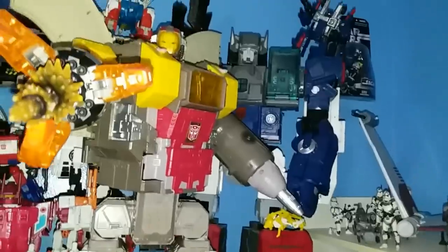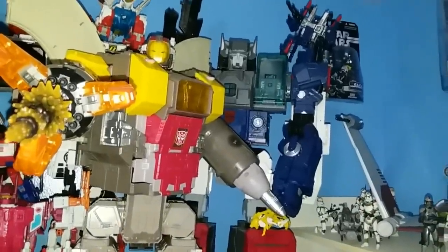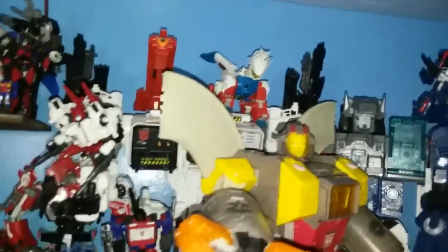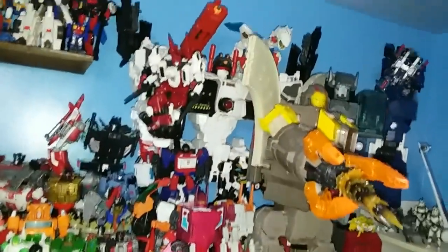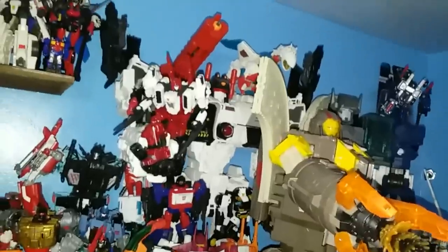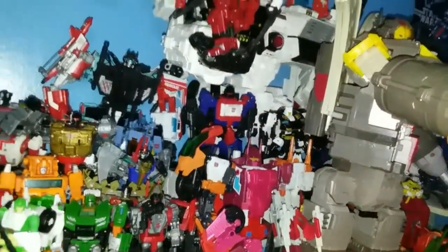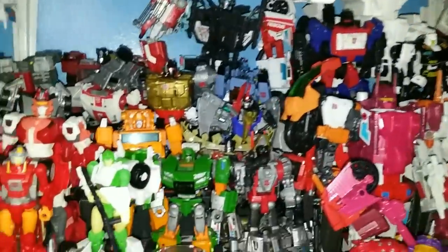And there's Metroplex. Wait, no. That's 4MAX. I'm sorry. Fake fan. Omega Supreme. And then there's the Voyager Skylynx there. I don't know if I'm going to get the Commander one, man. That's a shelf hog. And I like that Voyager one. There's Metroplex. And he's actually got a couple guys standing on his knees because I'm that low on space.